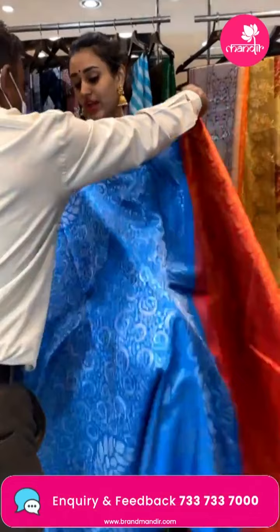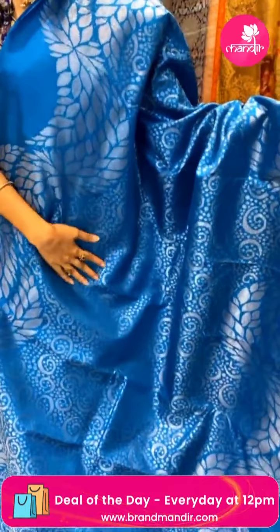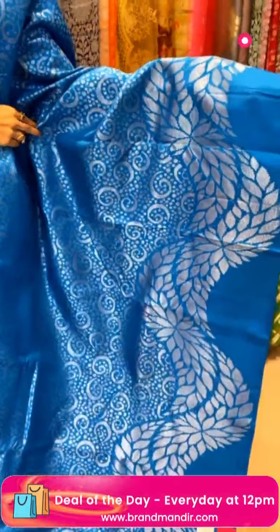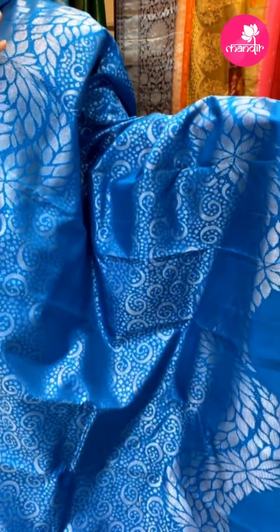Now let's see the next saree. Moving on to the next color, it's a very beautiful blue. It's such a brilliant blue. On the body, as you can see, it has 12 booties with a beautiful floral jal. And as I told, it's a borderless collection. It has no border.